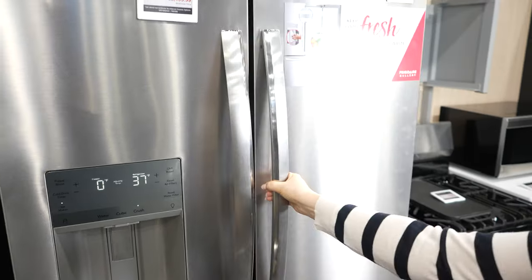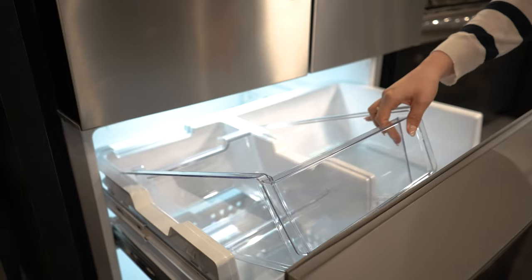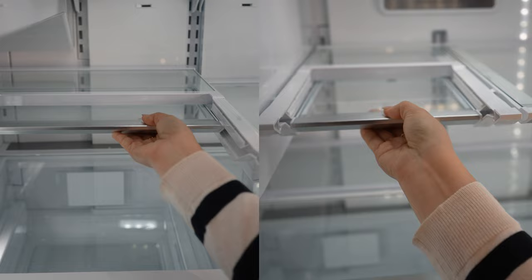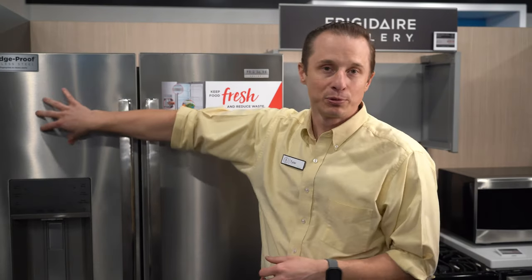It has features inside. As you go inside, it has not only an ice maker in the refrigerator, it also has a second ice maker in the freezer. It has dual breakaway shelves, gallon door bins. If you have a family, its smudge-proof finish is also a huge benefit.